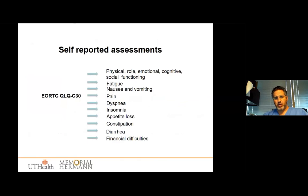What is the stethoscope of survivorship? Really, how do we assess survivorship needs? It's very difficult to do so. You have to be comprehensive, and patients often don't remember or feel it necessary to bring up things like diarrhea or appetite loss or insomnia or fatigue. There's so much going on, and the visits are under so much pressure for time, and we're so focused on the cancer itself that we often forget the patient and their other ailments.